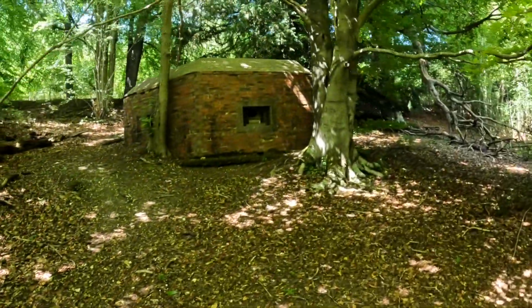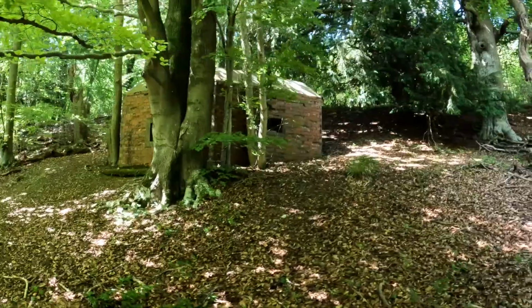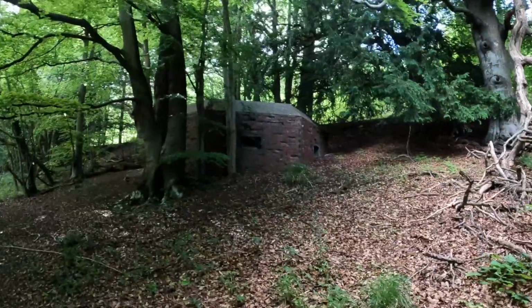Look, another pillbox already. There really are loads of them in this part of the trail. I remember playing around in pillboxes in the woods up from my home.